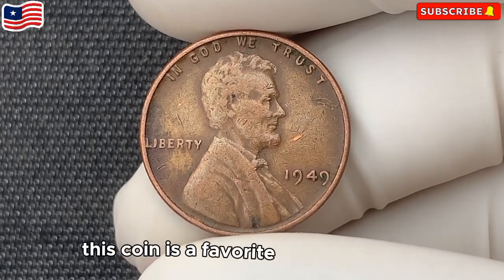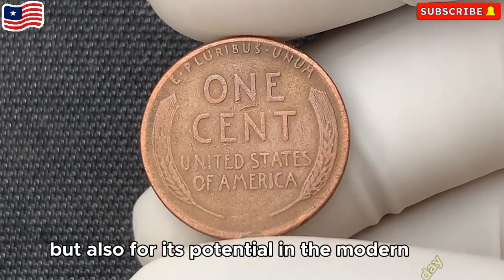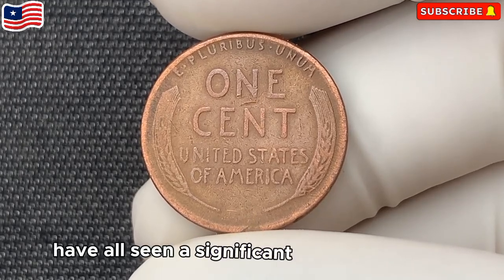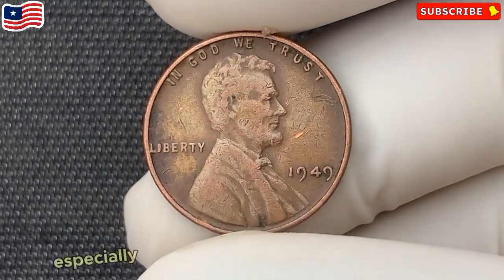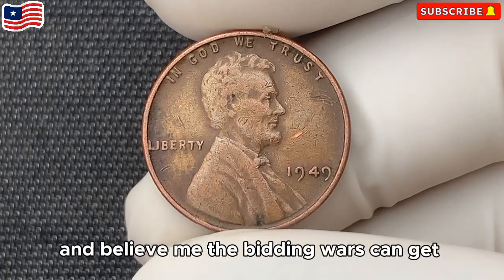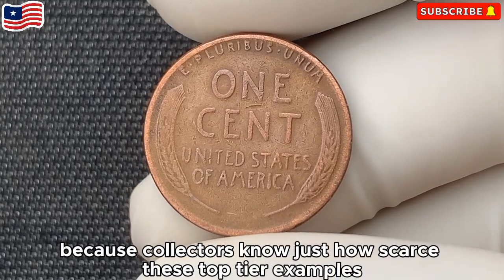This coin is a favorite not only for its historical charm, but also for its potential in the modern-day collector market. Auction houses, online bidding platforms, and private dealers have all seen a significant spike in interest in high-grade 1949 wheat pennies, especially those with documented errors or near-perfect finishes. And believe me, the bidding wars can get intense, because collectors know just how scarce these top-tier examples really are.